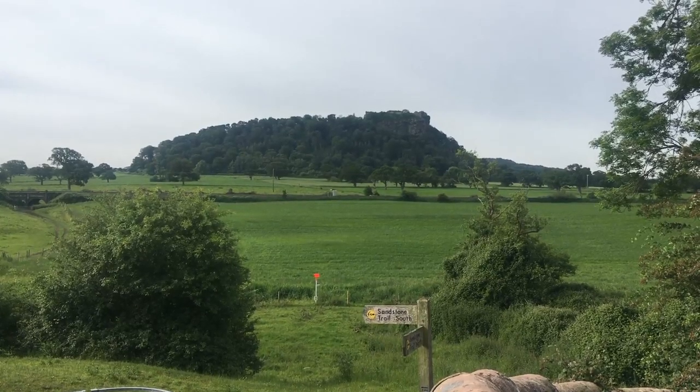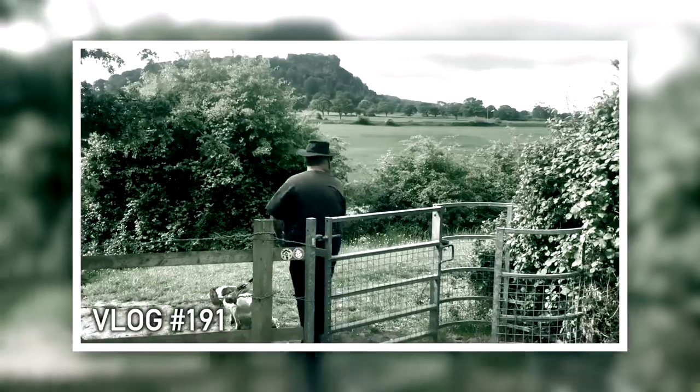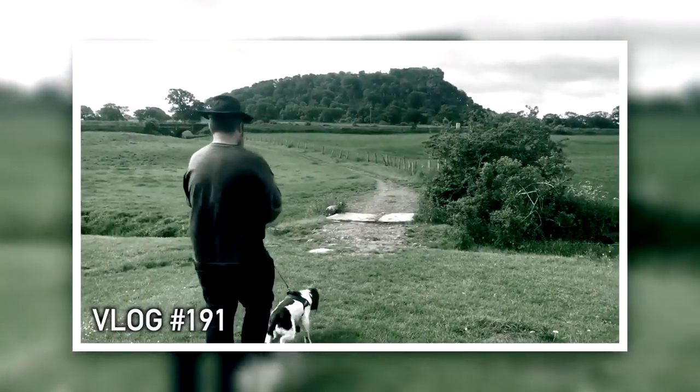You get a great view of Beeston Castle from Wharton's Lock. We visited the castle on our way north. If you haven't seen that vlog, we'll link it below.